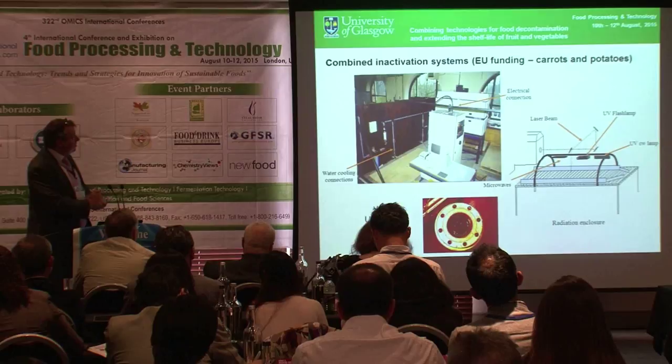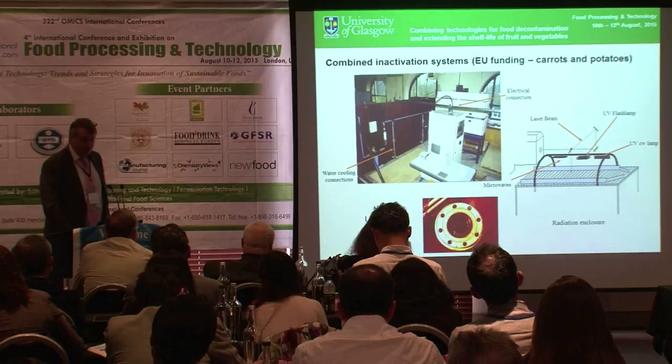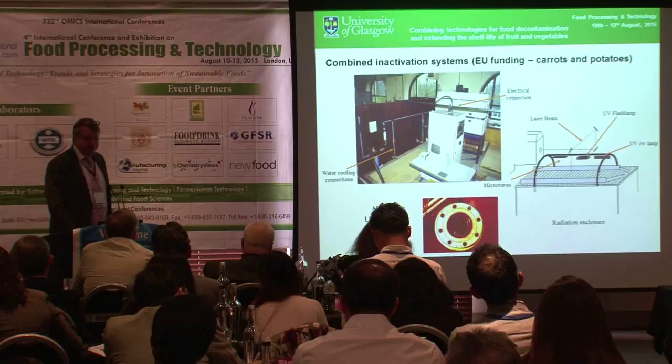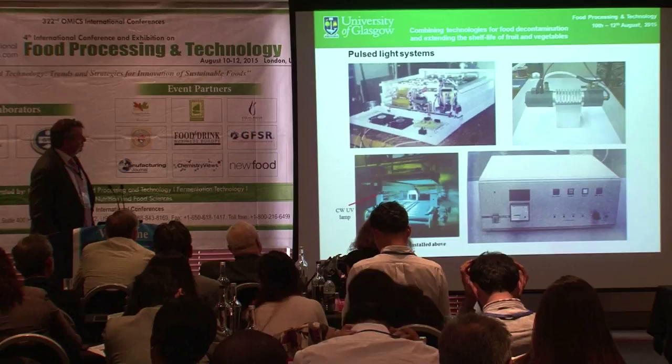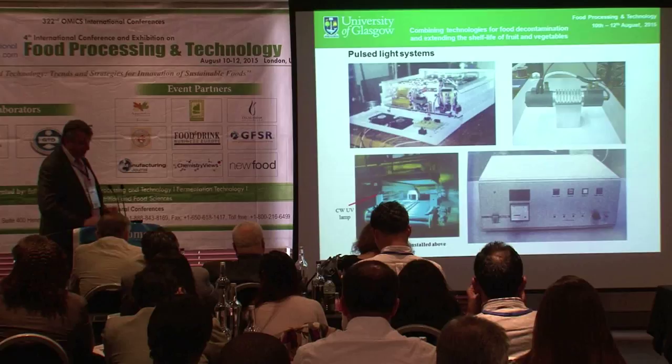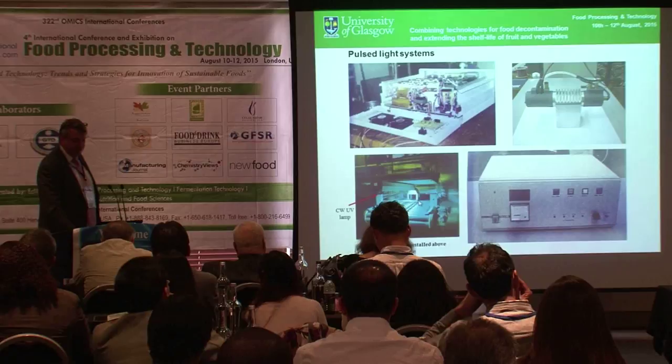So we had a look at a fairly complex system. We had ultrasonics here. This was the laser system. And we had sort of a UV cage on a conventional roller, and we were looking at combining those different processes. We built a pulse light system as well, so we could look at the effect of radiating with air, and you can see a UV and pulse light system on the roller table installed here. So we narrowed that just for convenience, really, more than anything.